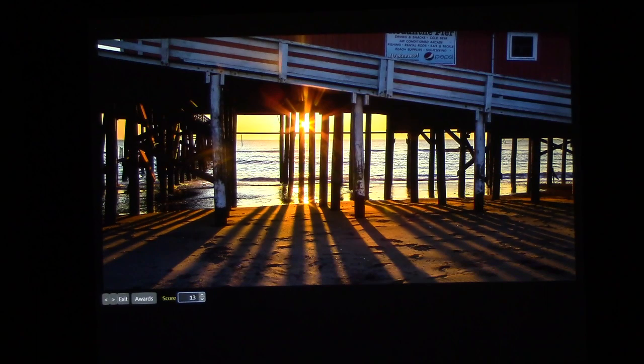Sunburst is beautiful, well done, nice concept, beautiful shadows in the foreground. Once again, there are some flares, hexagons visible up above, a little bit of a distraction, but not quite as bad as the other photograph when the color is so bright in the spectre there.